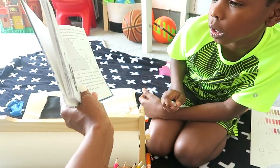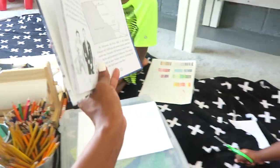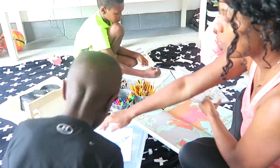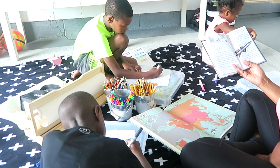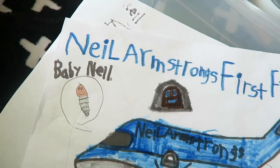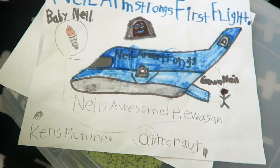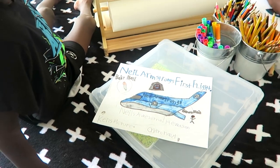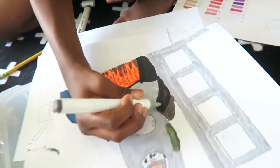Here you go. Let me see. Neil Armstrong's first flight. Ken's picture. Neil's awesome. Let's go over here to Cameron.